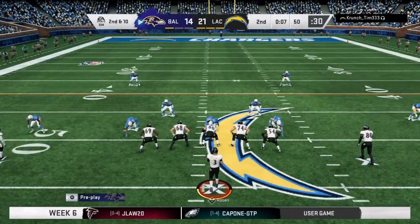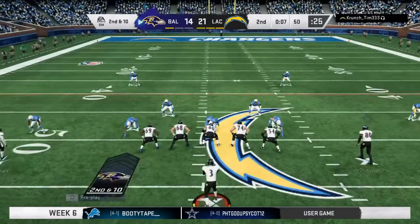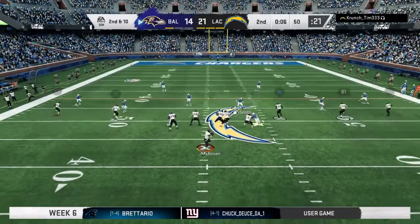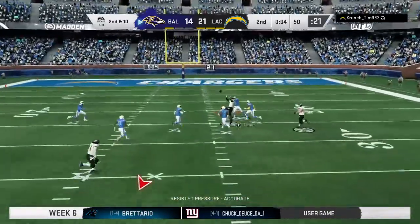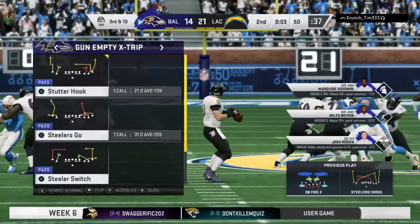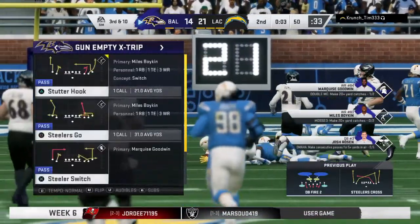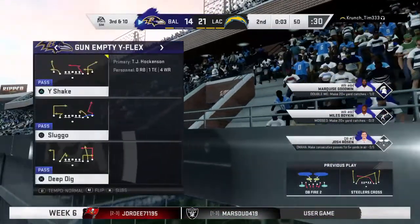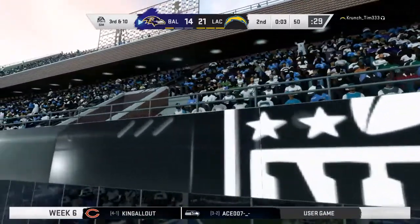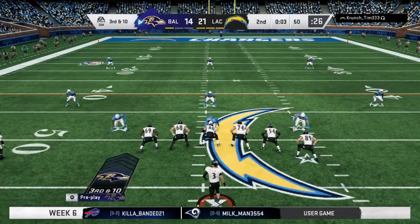So now 2nd and 10 after the incompletion on 1st down. And now it's Rosen looking. And this is incomplete with a clock showing just 3 seconds left. Now they face a 3rd and 10 after back-to-back incompletions.